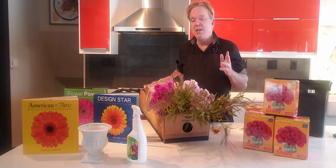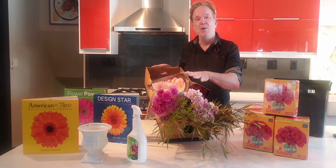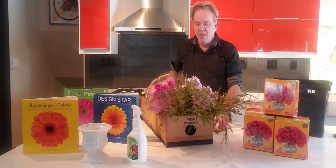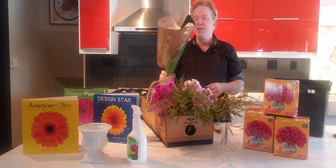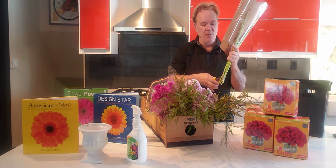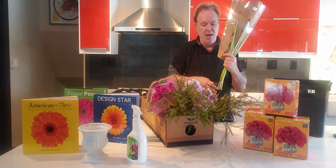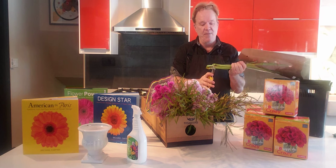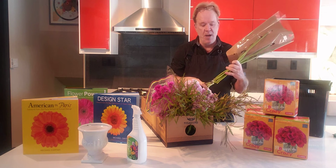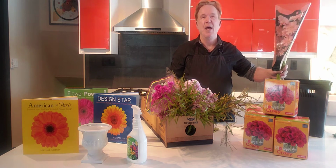So you've ordered from Michael's Flower Garden and you received your box of flowers. You open up and there's full bunches in there. What do you do now? First thing you want to do is take out your bunches. If they're in a wrapper like this, leave them wrapped. Take your clippers and just cut the bottom. Yes, on an angle is better for flowers. Cut the bottom and put them in warm water for an hour and a half.